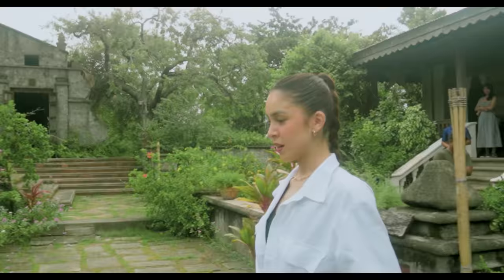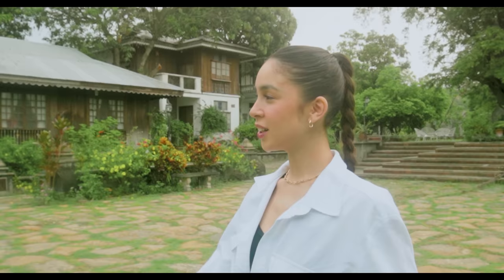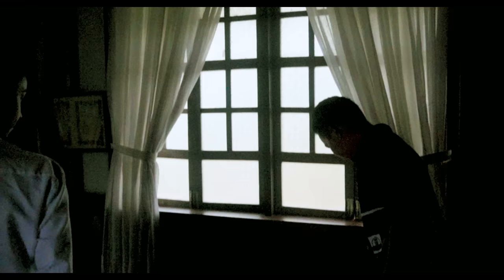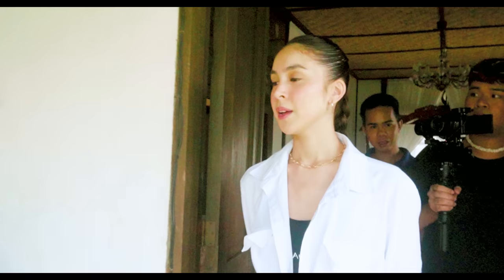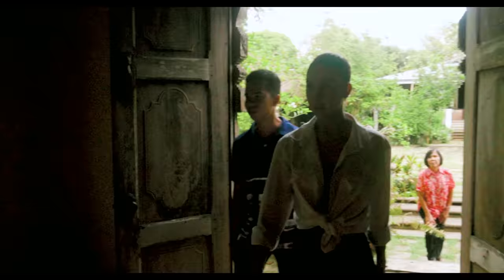Interesting to find out kung who owned this house. Diba no? Yung sinong family. What year? Ito po yung very Ilocano bedroom. House po sa Bacara. Balay Bacara. Galing. Wow.